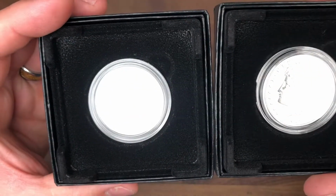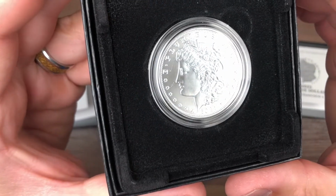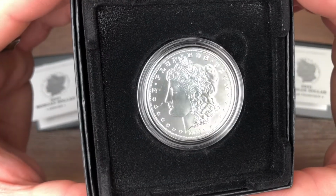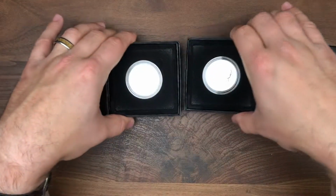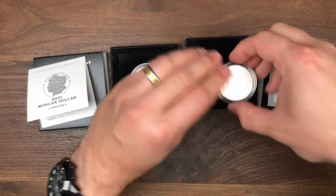So let me know in the comments below what you think. I am irritated about that damage right there. And I probably won't send it back because who knows if they even have any stock to replace them, but it might be something worth looking into. But the Denver does have some damage. The San Francisco does not. And we'll just flip them over one more time.